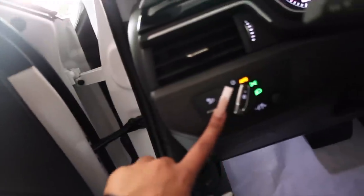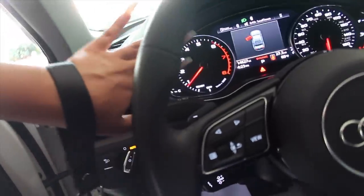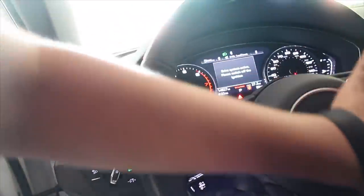The logo when you open the door is right here. The headlights, I have them on auto. The system right here. The steering wheel, I love this steering wheel.